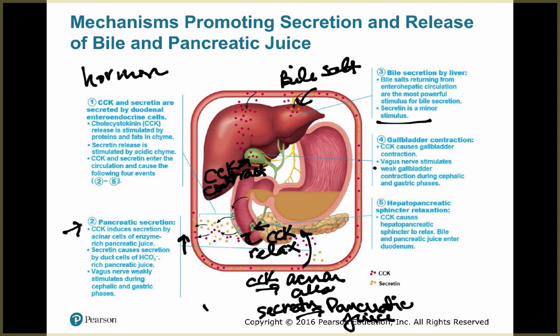So CCK and secretin are important throughout this. Both of them are important in this first part when we're talking about the pancreatic secretions actually happening. Once that happens, basically for bile, you'll see some of this CCK coming into the liver is more important here. But for bile secretion, the most powerful part of it is the returning of bile salts, right? And then you'll see the gallbladder contracts to release it due to CCK. And then basically the sphincter will relax because of CCK. So the only time secretin is a really big factor is the very first part, when we're talking about the cells actually secreting it to talk to the pancreas. So secretin's really important in pancreatic juices, and in the rest of the area it's not so much.